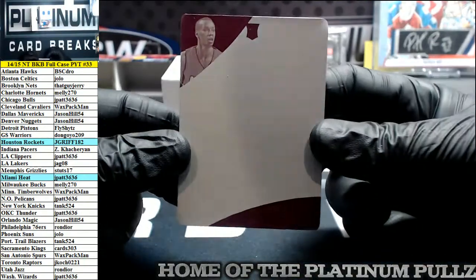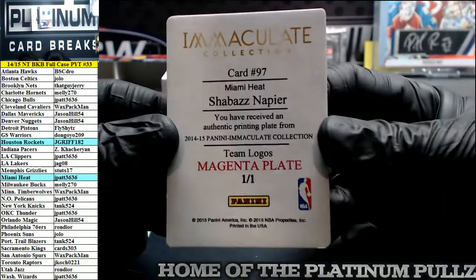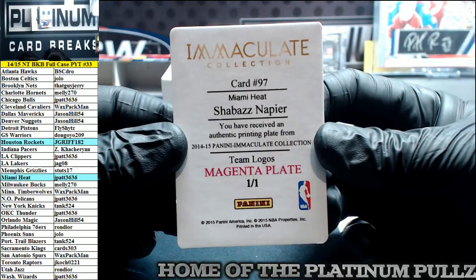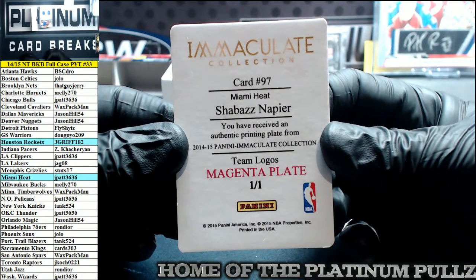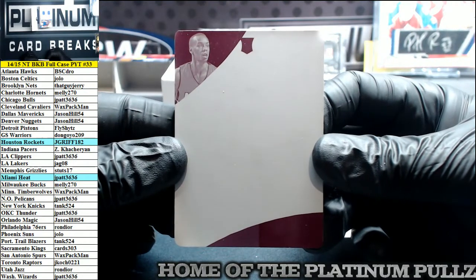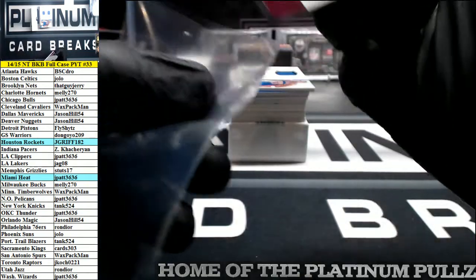1 of 1 printing plate. It's a rookie. It is for the Miami Heat. Team logos from Immaculate, Shabazz Napier. Miami Heat, J-Pat 3636. Kaboom!